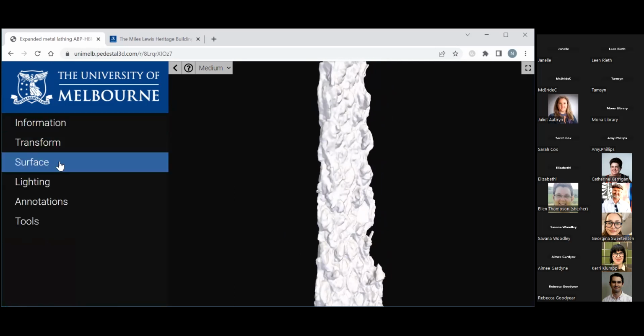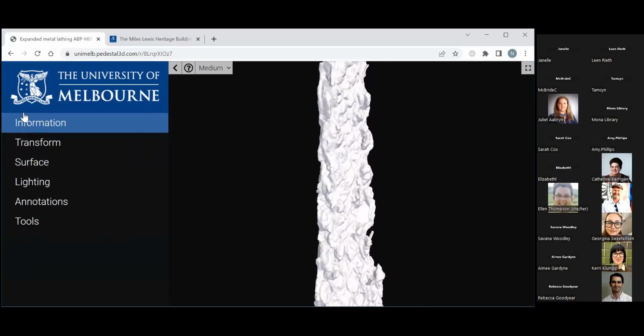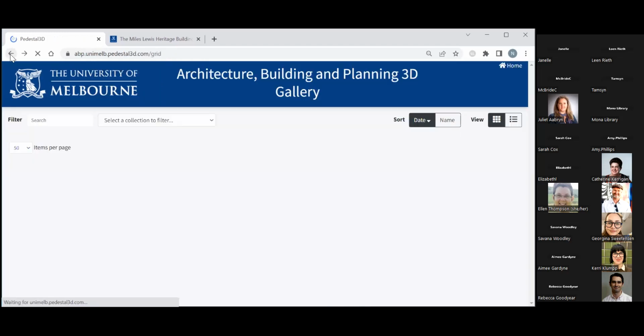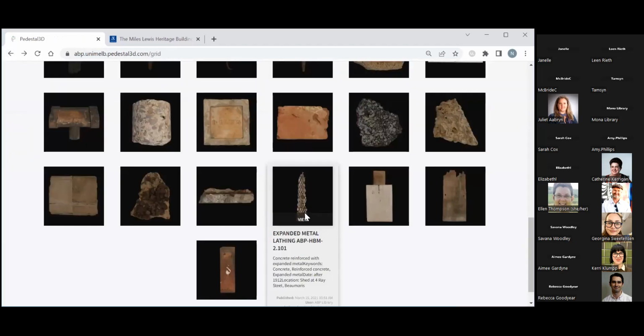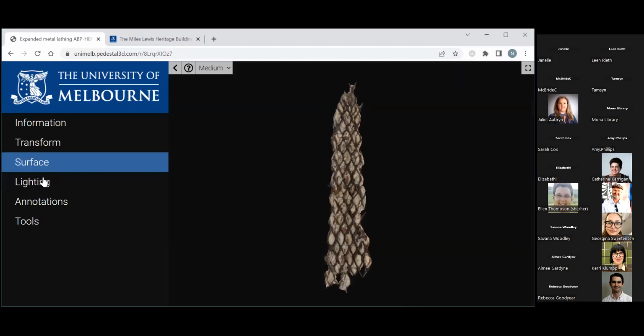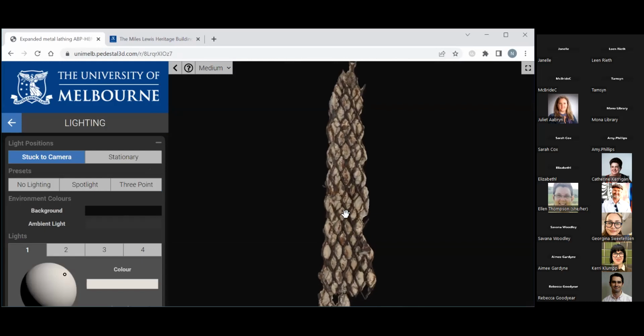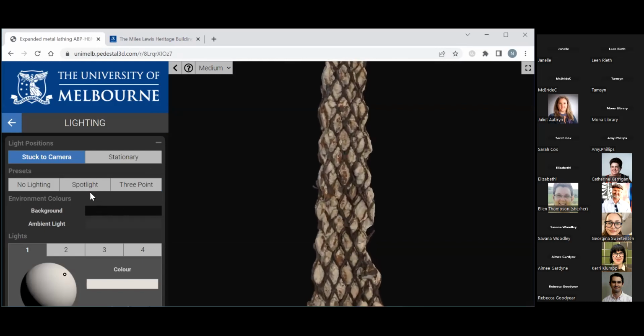Actually, before I go to lighting, I need to go back to the surface. Hang on, I'll have to go back completely because I don't know how to play 100%. Let me go back in again and bring it back as it normally would. Because the bit I like most about this object is looking at it in the lighting. So if I scroll in, you'll see that at the moment there's no lighting.